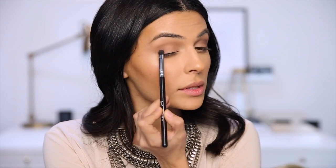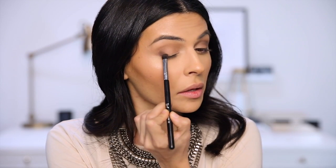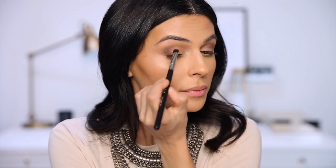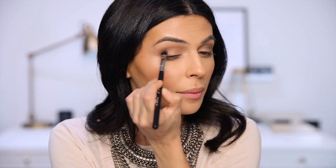So again, same thing on the other side, just patting that color in. Beginning at the outer edge of the lid and then crossing up and over into the crease. And then stopping just about halfway.